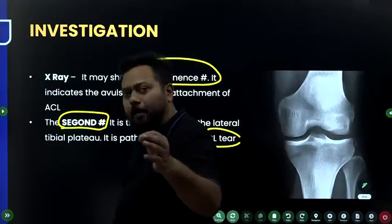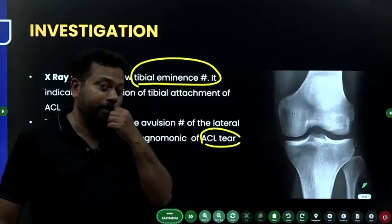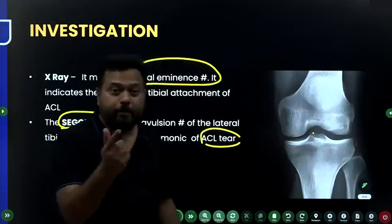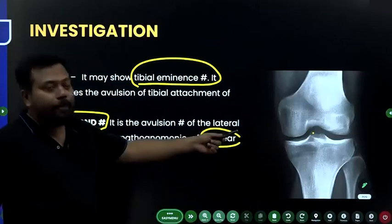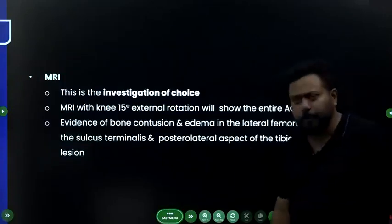Whenever you see a Segond fracture in X-ray, ACL is gone. Unless you read, you can't guess this type of questions, dear friends, because the ACL is attached somewhere here. Why should a fracture happen there? Nowadays it is an image-based era. The same X-ray may come in your exam. Identify the fracture: Segond fracture. Diagnosis: ACL tear.